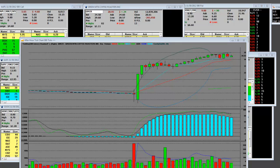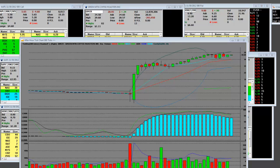Heavily short interest on it. They beat by 16 cents. They beat on the revs. They guided Q1 EPS above consensus, revs above consensus, and they're giving fiscal 13 EPS above consensus, revs above consensus. The upside guidance is that this thing is heavily shorted. That means that the shorts are going to have to come out.